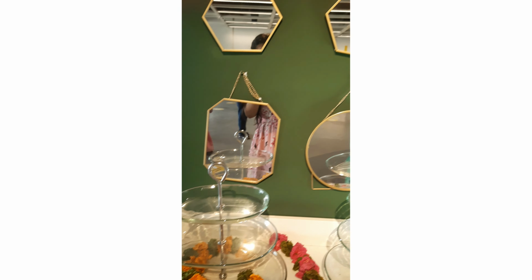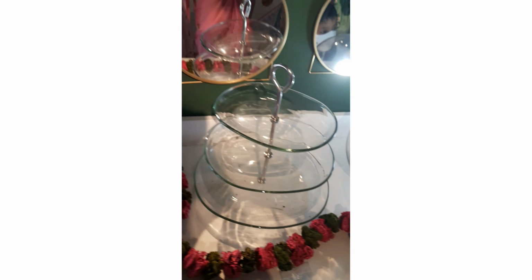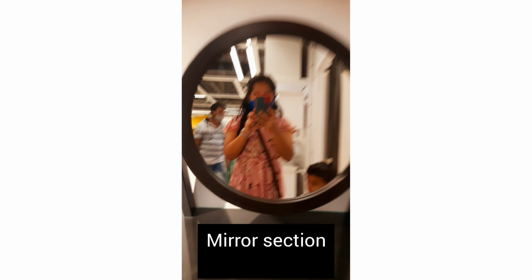Here comes the mirror section, which was one of my favorite sections because you get all the collections of mirrors starting from the concave to the convex, and a lot of mirror collections are there.